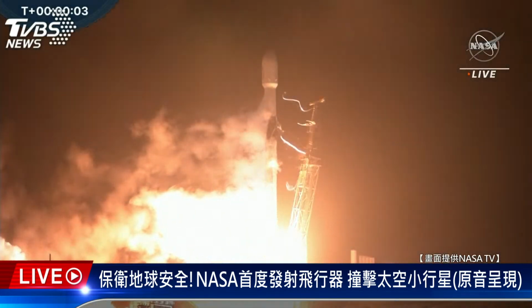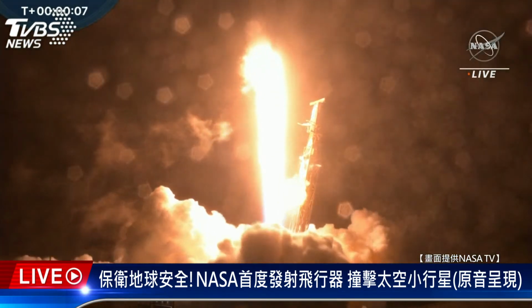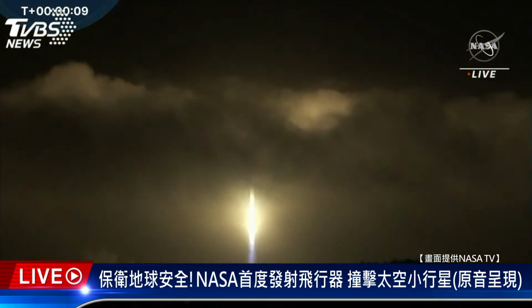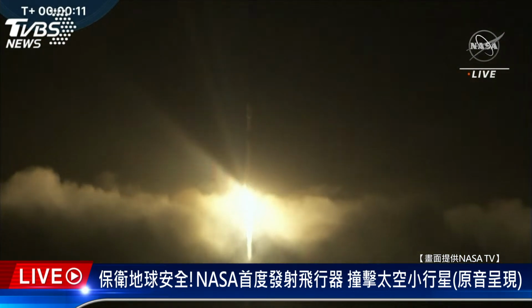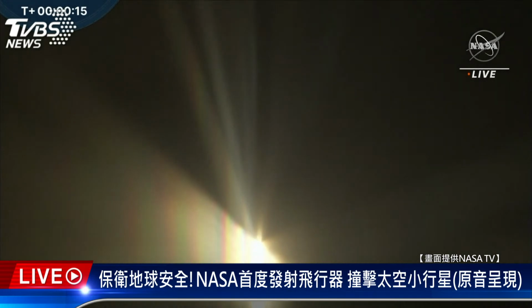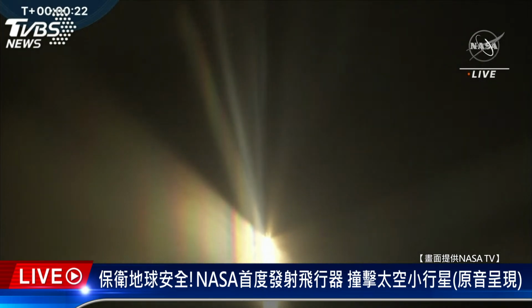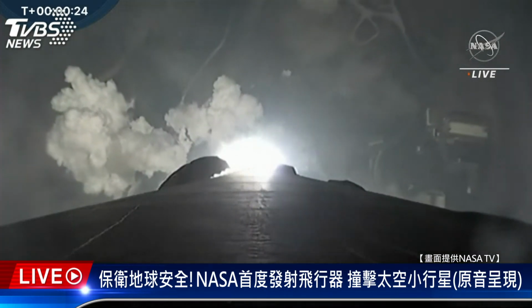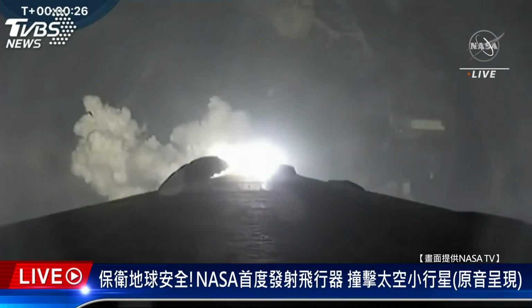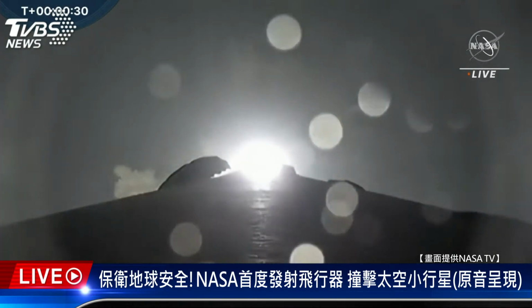And liftoff of the Falcon 9 and DART on NASA's first planetary defense test to intentionally crash into an asteroid. So we're getting a nice view of the onboard cameras from the Falcon 9. So you can see it looking towards the aft end of the first stage. And you can see those engines coming to life. Stage 1 chamber pressure is nominal.